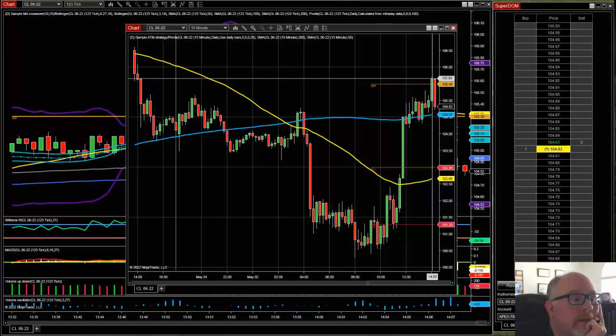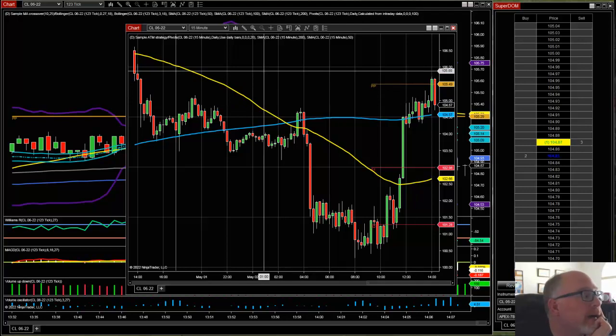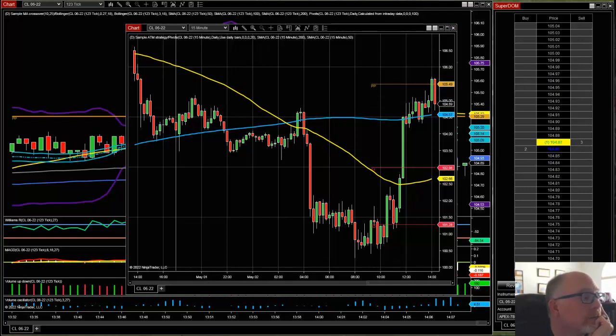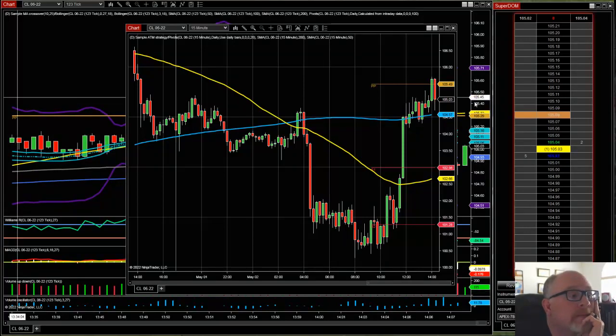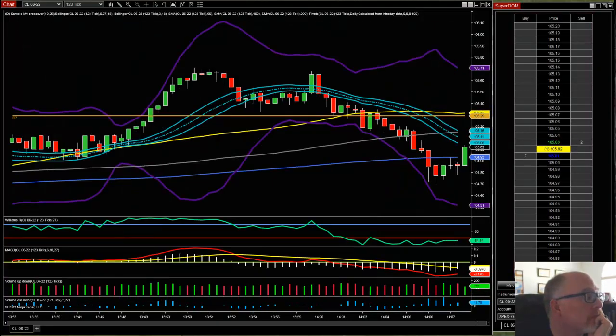A nice red bar there after we went up. Now we've kind of moved right back into this zone. Maybe we can get as low as right here. Might be some play in here. How much am I willing to give back? That's the question.